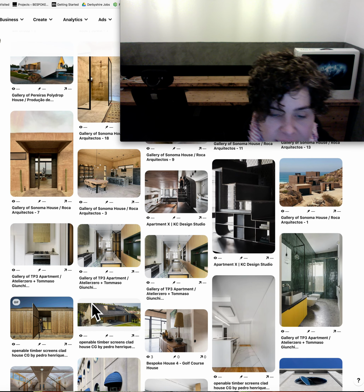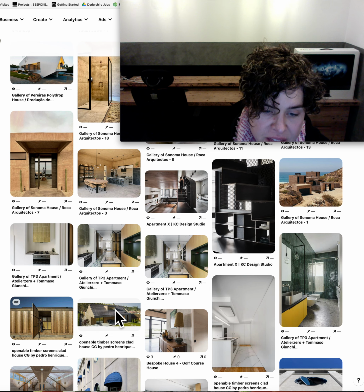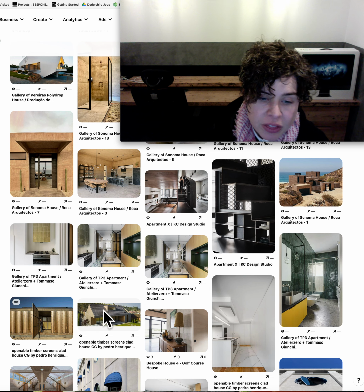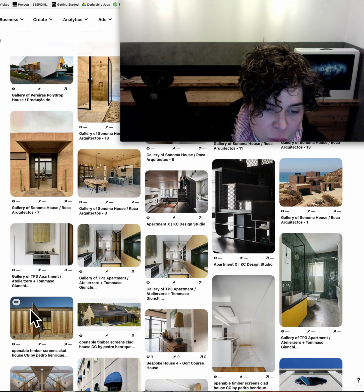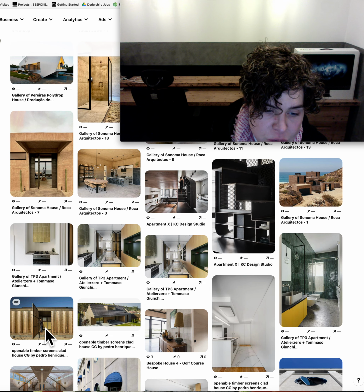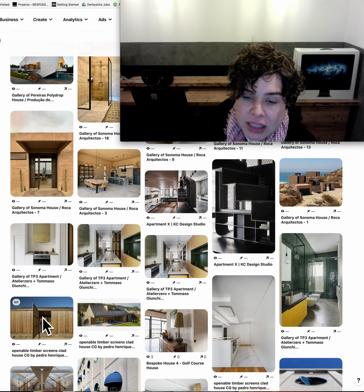And then finally, this little property here, it was that cantilevered alfresco roof with that dormer window on top that I saw first of all this morning and really enjoyed. And then also from that project, on the far side of that, is some screened paneling that's operable. So that caught my eye as well.